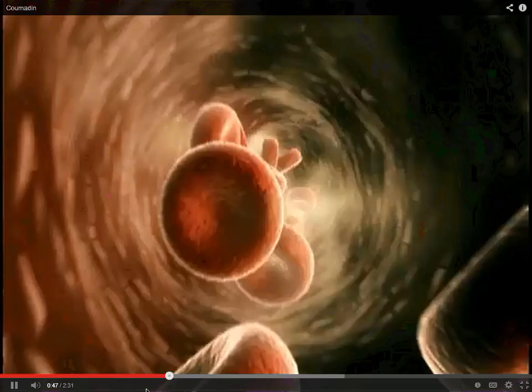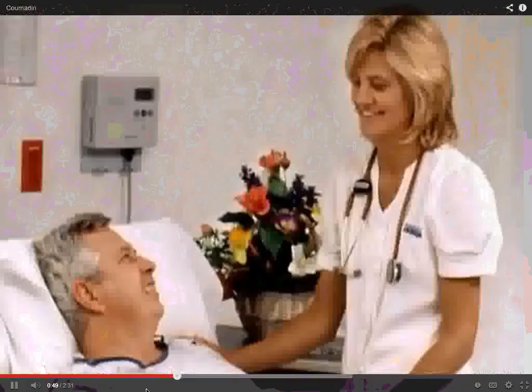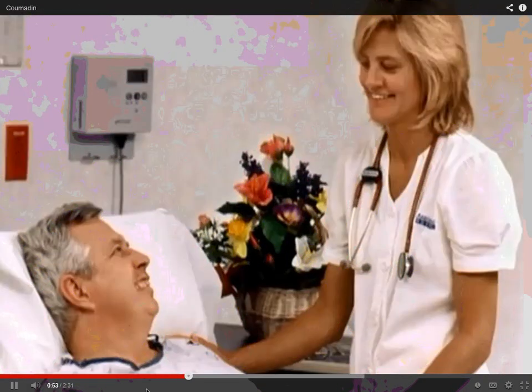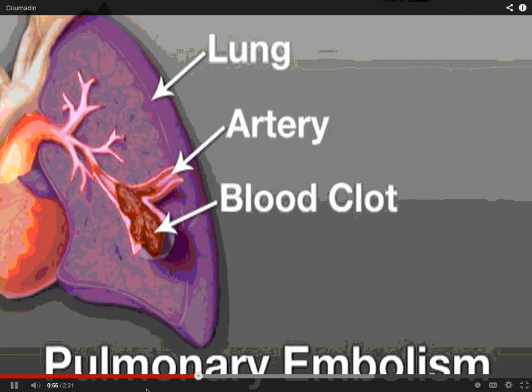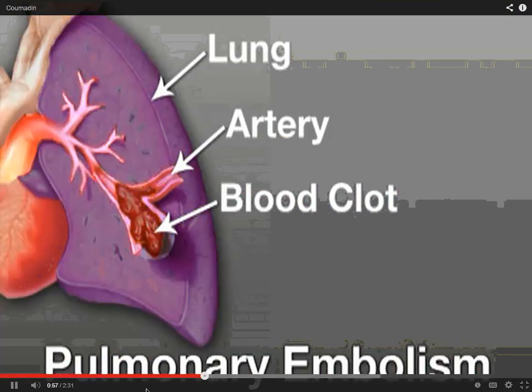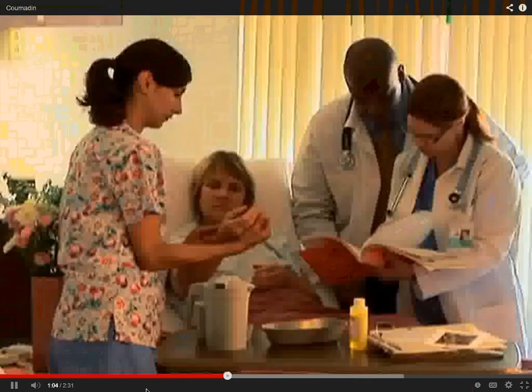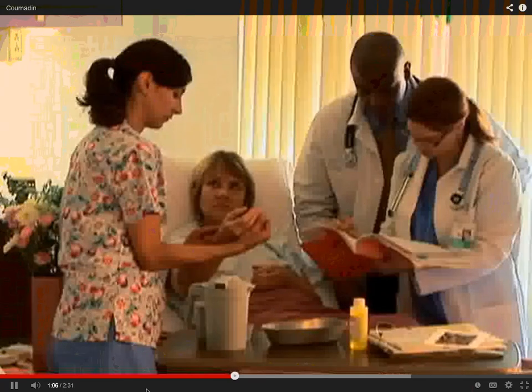Warfarin is often prescribed to people who have suffered heart attacks. It can be used to prevent the formation of a blood clot, and to prevent thrombosis, which is a clot in the veins. Patients with rapid or irregular heartbeats and those who have artificial heart valves may also take this medication as a precautionary measure. So you can see how it antagonizes the action of vitamin K.